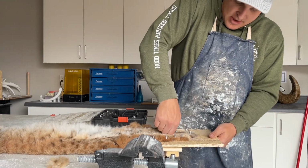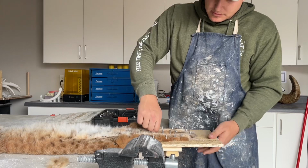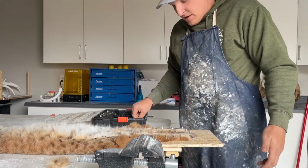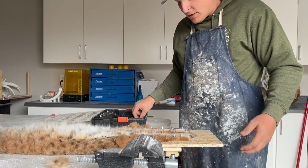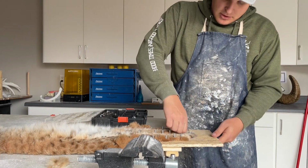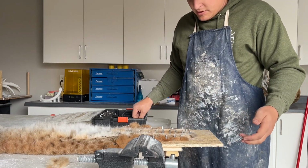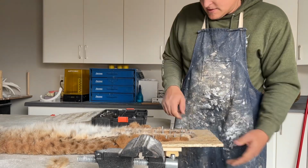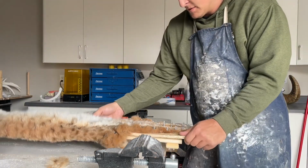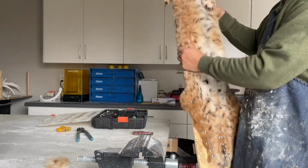You might say, oh, you're overkill with your pins. I got lots of pins and I got lots of time. I do a nice job, and I usually do pretty good at the fur sales. Like I said, this is my favorite way to do it. There's lots of ways to skin a cat and stretch a cat, pun intended. But there we go. Now we're gonna move on to these top legs.